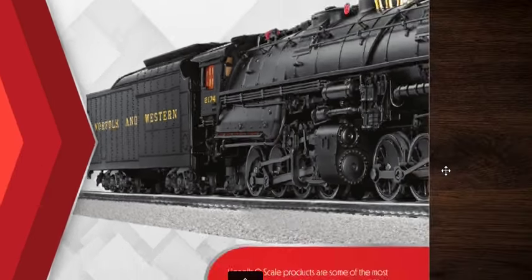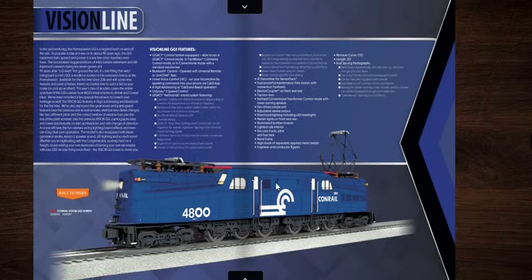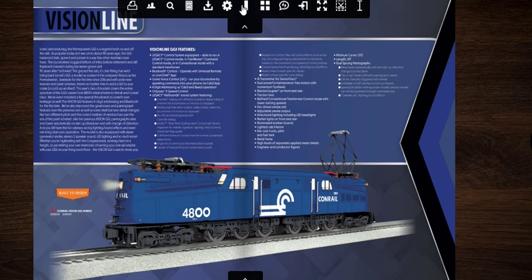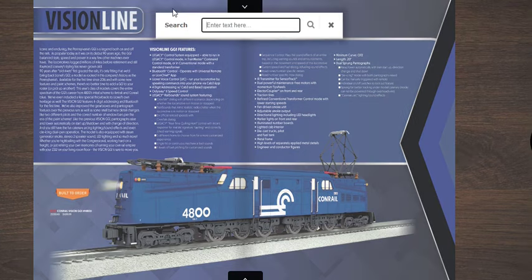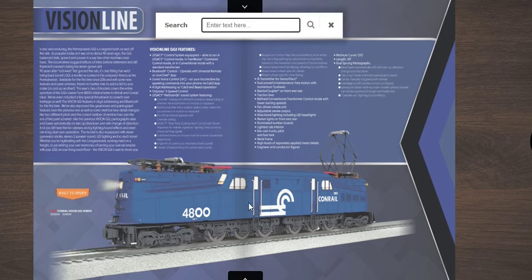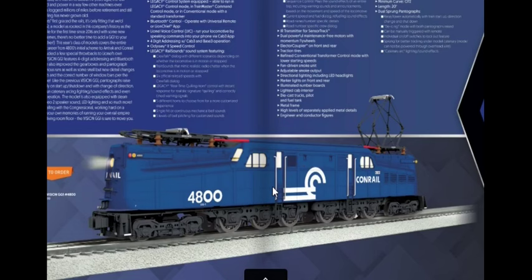The star of this catalog is on the following page, the Vision Line Scale GG1 electric locomotive, available in almost every paint scheme in which the real GG1 was ever decorated. In this case, Old Rivets number 4800, the original GG1, decorated in Conrail blue. This and all the following GG1s are priced at $1699.99 and require 072 curves.